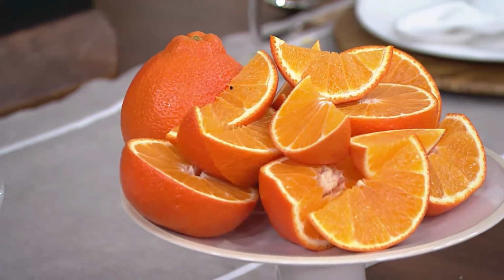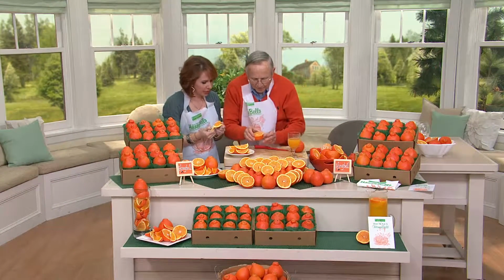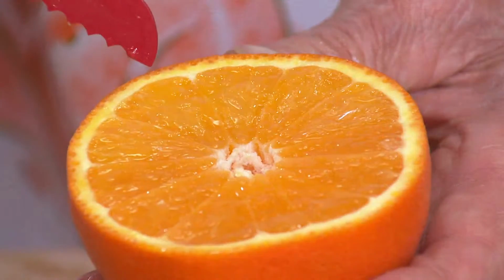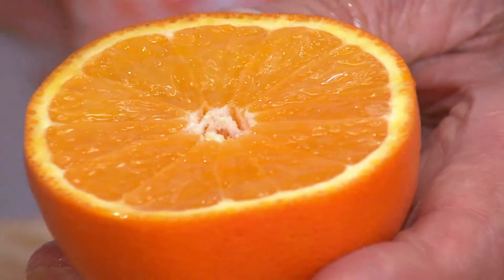Let's take a look at just what you were talking about. So what do we see here? Oh, if you come in close, you can just barely see tiny little sacs. There's thousands of them. If it weren't for those sacs, the juice would be running around in here loose.